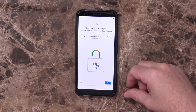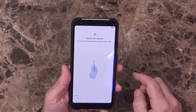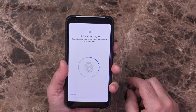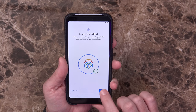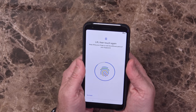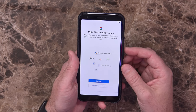Unlock with Pixel imprint. You can use a fingerprint to set it up. I'll set up a pin, and it says touch the sensor on the back of the phone using your index finger. So touch it and lift it and put it back, just in all different ways. Fingerprint added. That was actually quick. I'll try to add another one. Make the Pixel uniquely yours. Keep going to set up your assistant, change your wallpaper, and more.